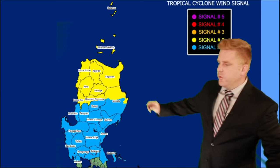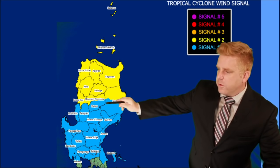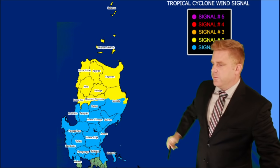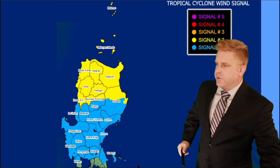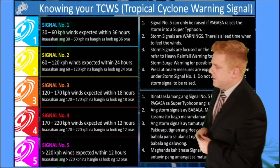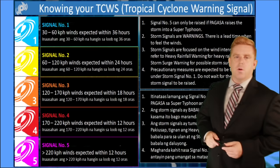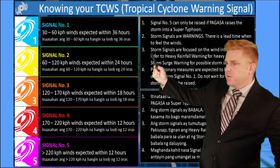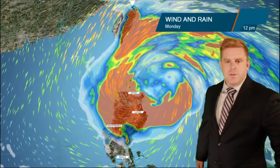Signal Number 2 from northern Isabela over towards Mountain Province here, also Tuguegarao, Ilocos, and of course all of northern Luzon and the Batanes Islands. I don't think Signal Number 3 is going to be put in place. That would mean winds of 120 to 170 kilometers per hour. But 1 and 2 are for sure remaining in place here. A great graphic. You can find this at westernpacificweather.com.